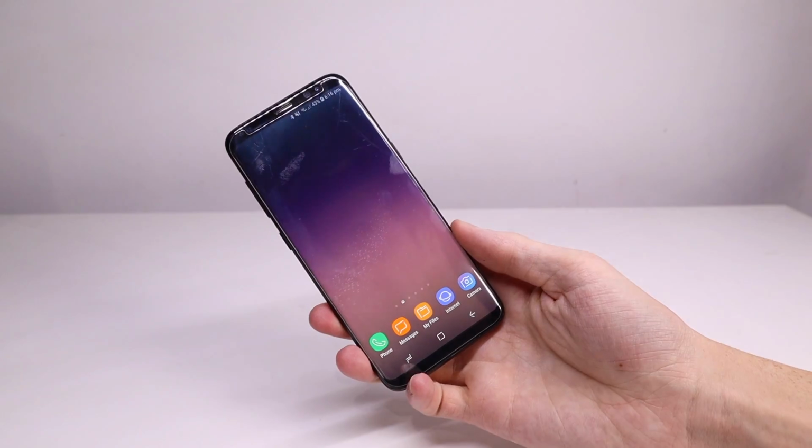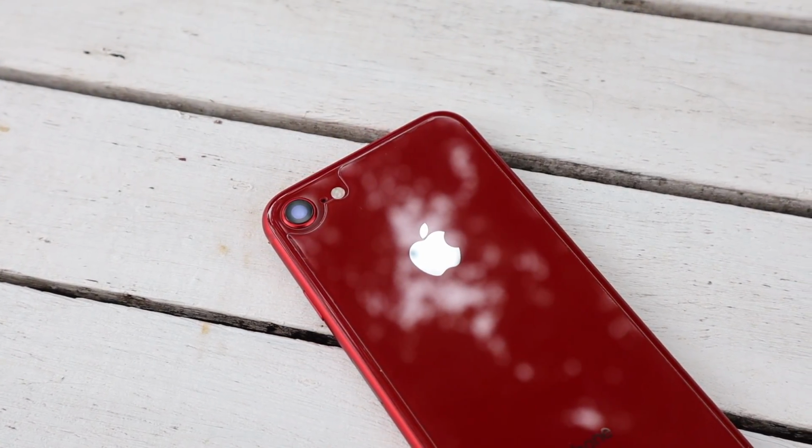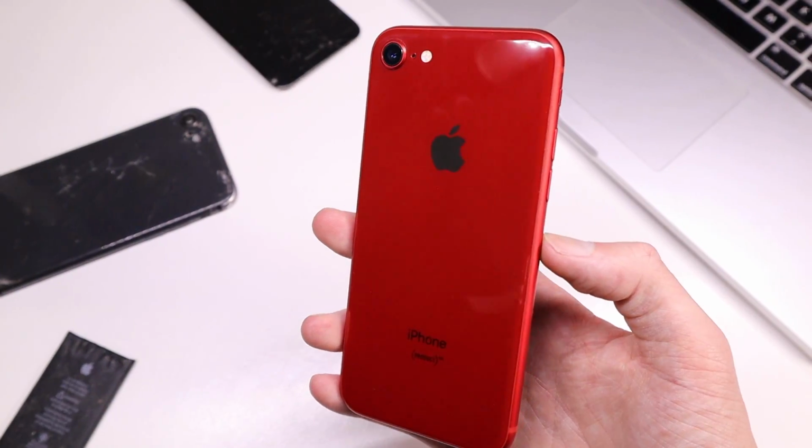Back to the iPhone 8, I do recommend this for anybody who is looking to save a fair bit of money and doesn't want to have to spend a high price tag to get a really expensive flagship smartphone.